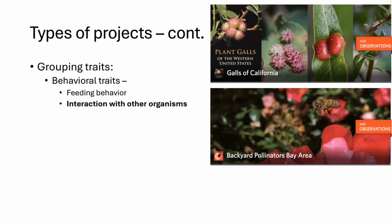So again, this is not a specific species. If I'd create a collection project for all the bees, I might not get what I wanted, because in this project, the backyard pollinators, they are interested in interactions between pollinators and their flowers, okay? So if I include all the bees, they might not be a specific bee on a flower. It could be a flying bee or landing on something else, or a dead bee or whatever. And it could be a butterfly, it could be a fly. So they're different organisms. So sometimes you can't use the collection project. Okay.